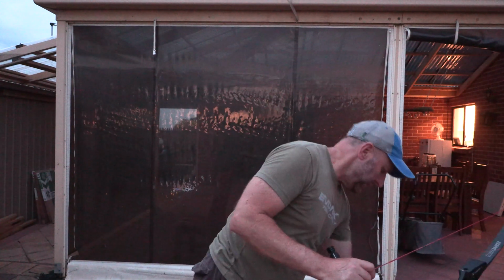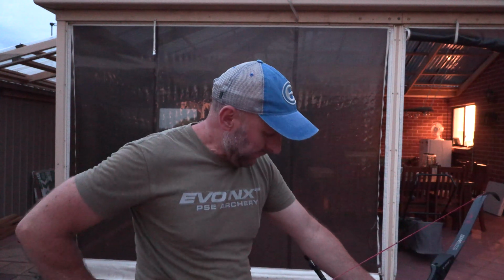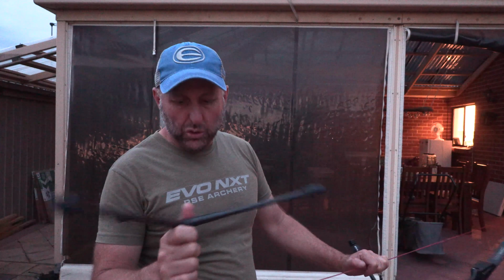Look, the problem with the stand-up bow stands, if the ground is a little bit not flat like a field course, look, this stand is a pain for a field course. And I generally don't carry it around on a field course. Am I going to carry this on a field course? It's going to be a bit awkward for a field course.